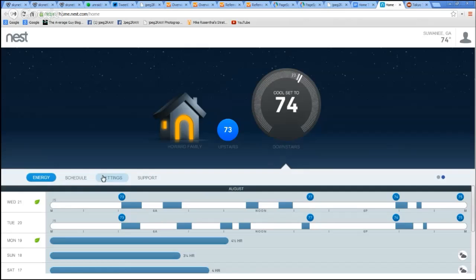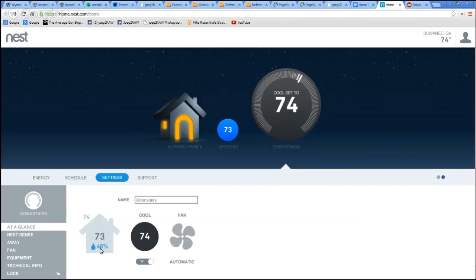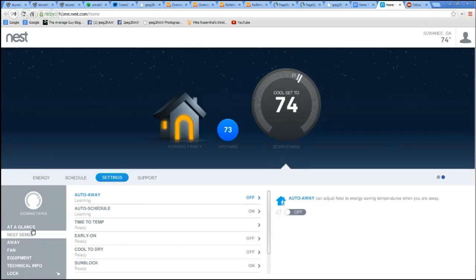The other thing is, you go over to settings, you can see the humidity inside the house too, which is pretty cool. So it's got a, what do they call them? Humidistat, whatever it is. Yeah, in the unit. Correct. And then you go over to the Nest Sense where you can set up auto away, and I have that turned off. Auto schedule, actually that's turned on, but I'm not using it. Time to temp is where after a certain amount of time it will learn that if it's 76 degrees and you set it to 74, it's going to take an hour to get there.